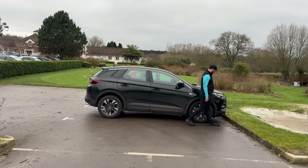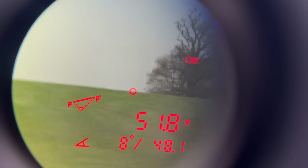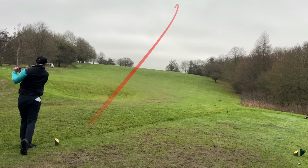A great use for this is knowing the distance between certain obstacles in the distance. For example, on hole 3 on the Parks here at Sanford Springs, I measured the trees in the distance, about 250 odd yards away, zapped in between both the trees, 50 odd yards between them. If you've never played here and you're thinking about taking driver and it goes about 280, at least you know you've only got 50 yards to play with.